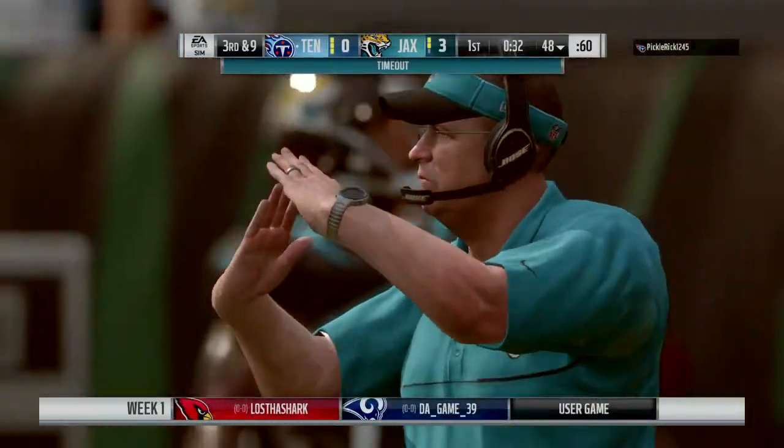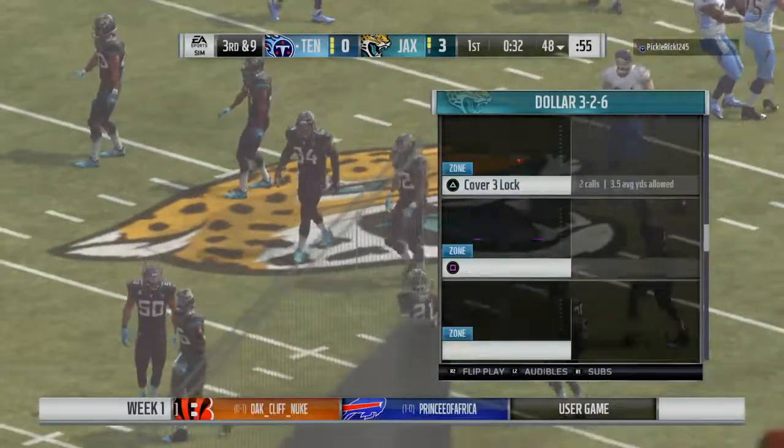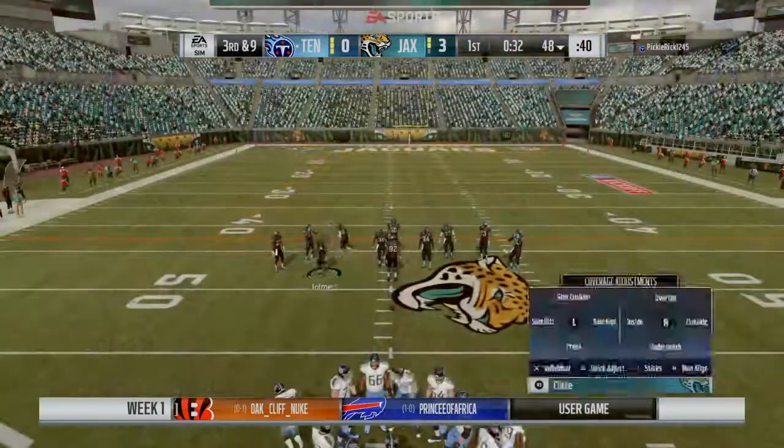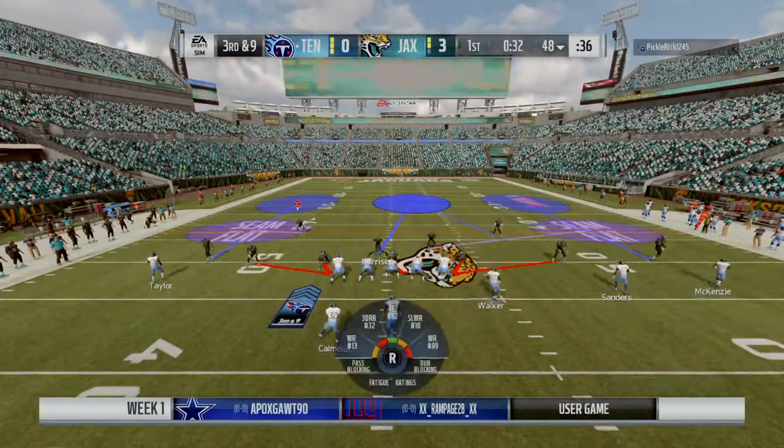And now the Jags defense deciding to call a timeout. They'll have 2 remaining as we step aside here in this 1st quarter. They have the catch on second down, but it didn't help at all, and now they're looking at third down here.